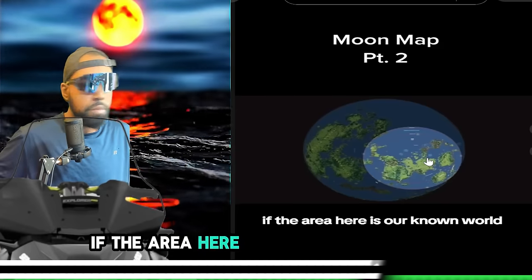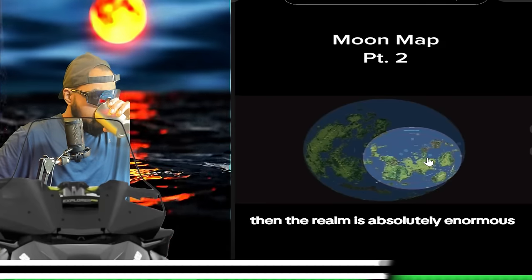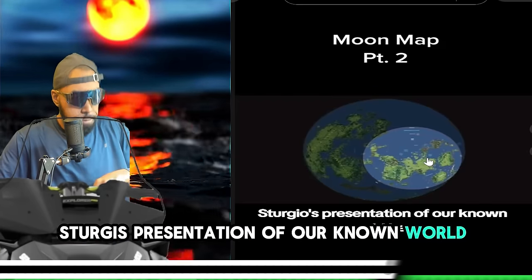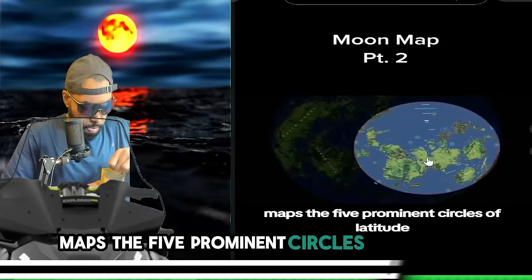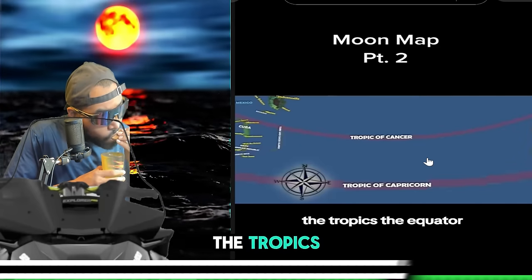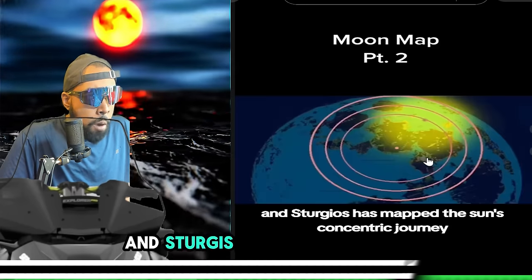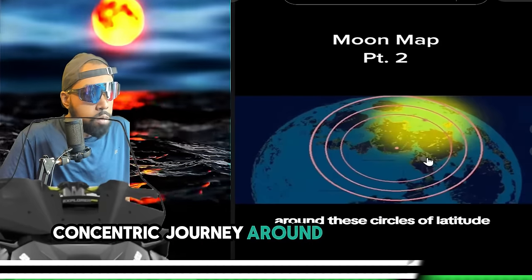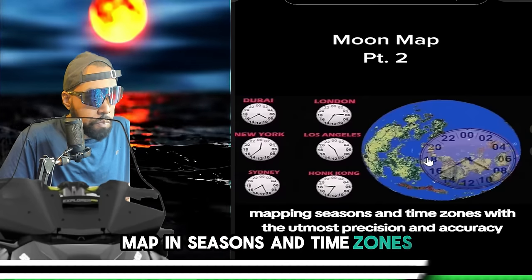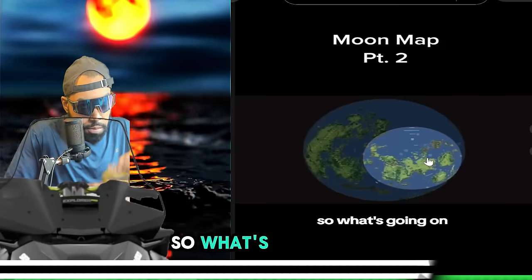If the area here is our known world, then the realm is absolutely enormous. But wait a minute. Sturgis's presentation of our known world here maps the five prominent circles of latitude. We see the Arctic Circle, the tropics, the equator, and the Antarctic Circle. And Sturgis has mapped the sun's concentric journey around these circles of latitude, mapping seasons and time zones with the utmost precision and accuracy. So what's going on?